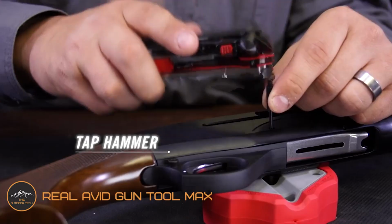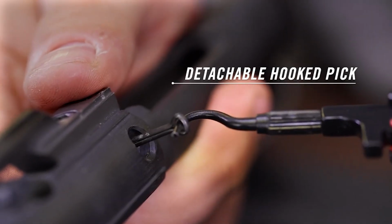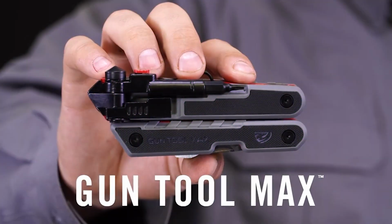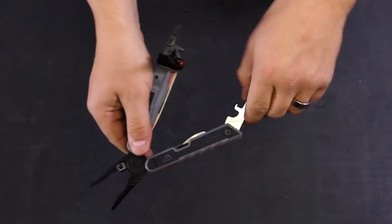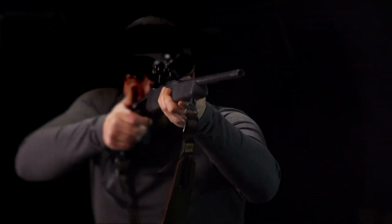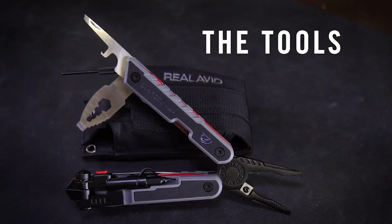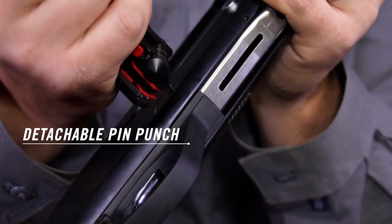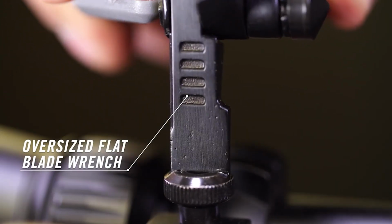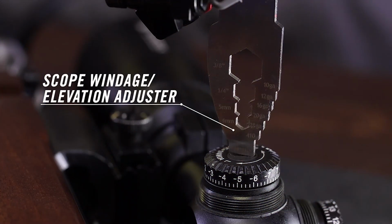Real Avid Gun Tool Max. For gun enthusiasts and those who engage in shooting sports, the Real Avid Gun Tool Max is a must-have. This multi-tool is specifically designed for firearm maintenance and repair, featuring everything you might need for keeping your weapons in top condition. With 30 tools in one, it includes a pin punch, a choke tube wrench, a lube bottle opener, a cleaning rod, a scope adjustment tool, and even a scraper for removing carbon buildup from your gun.